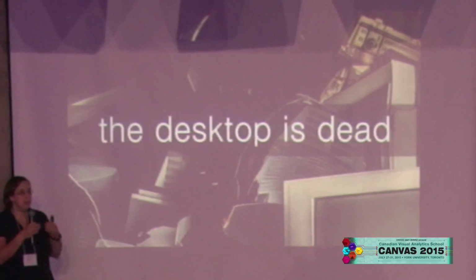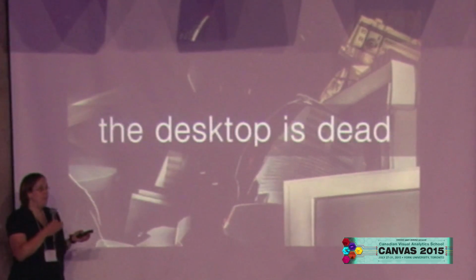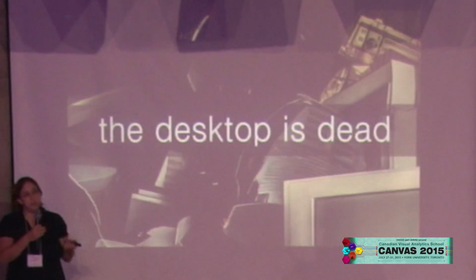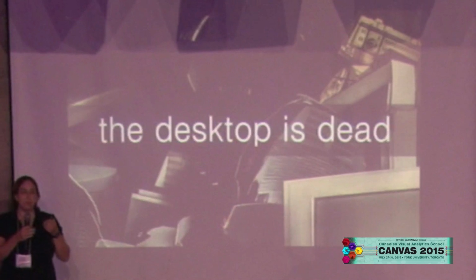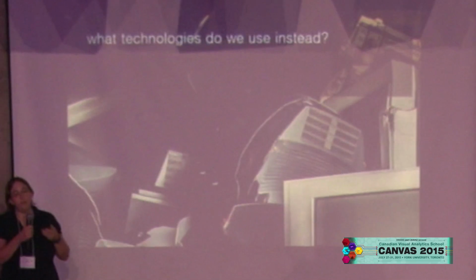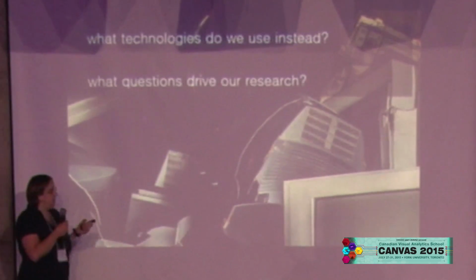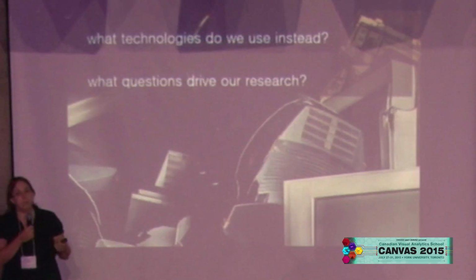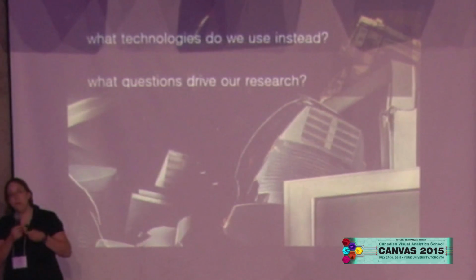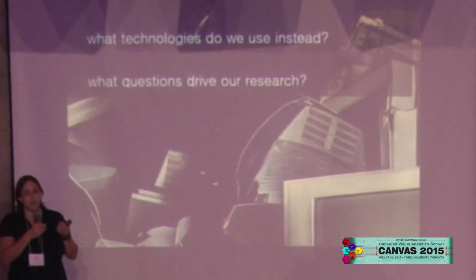But let's engage in a little thought experiment. What if we assumed the desktop was dead? If we assume people are no longer working on desktops, what does that mean? Would we use different technology? And if we did, what technology would that be? And if people are using different technology, what research questions would we have? Would we have exactly the same research questions, or would we have to change how we think about building, designing, and evaluating visual analytics tools?